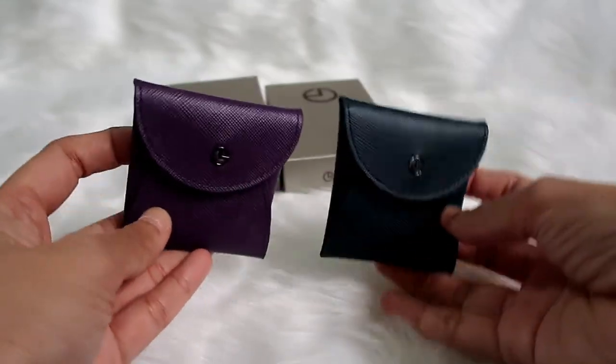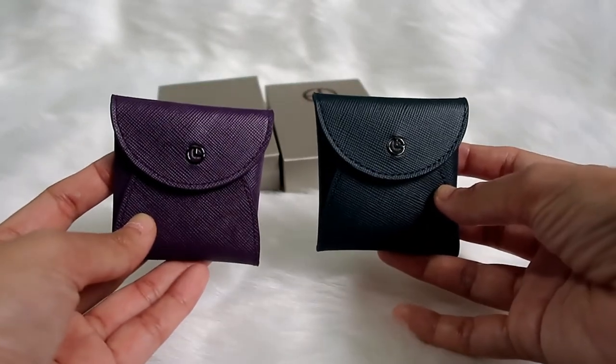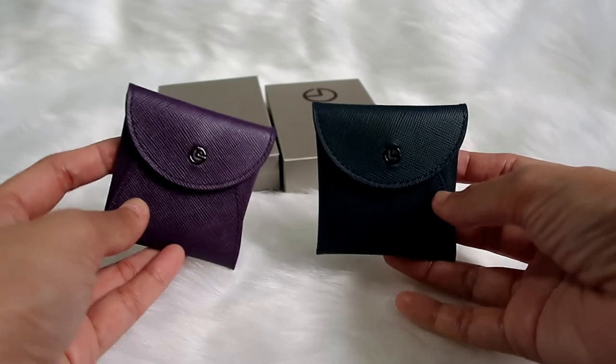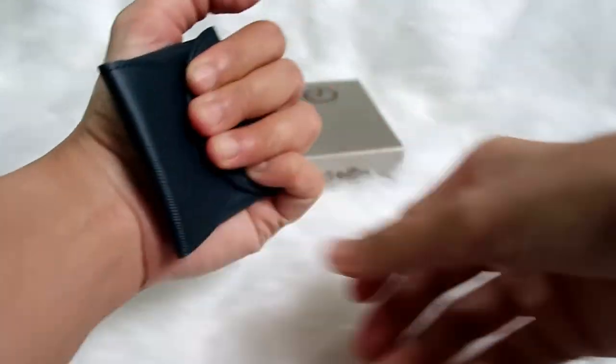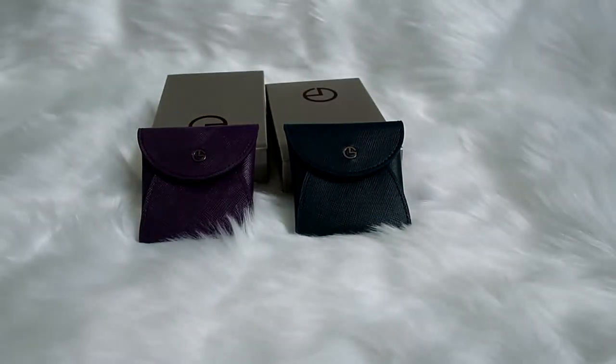Let me know, what do you think of it? Are you going to buy it? Do you think it's really an exact dupe of the Hermes Bastia? Because for me, yes. Just to let you know, the Hermes Bastia is even bigger, but this one is very compact. So probably I'll show you.